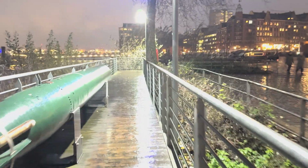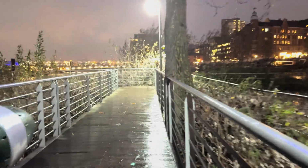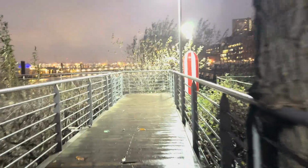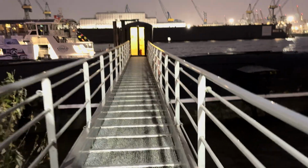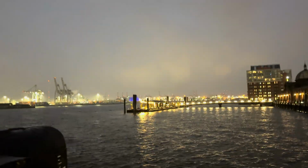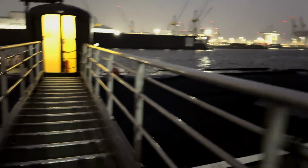So as you can see, I came back in the evening and it was already raining, but I still insisted, no, I had to get inside this submarine. So yeah, that was our way in there, and it was an interesting one. So according to information, this submarine was maybe launched somewhere in the 1940s, and yeah, it has been there since then.